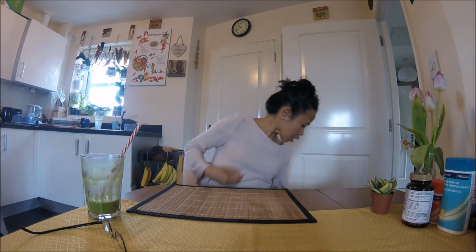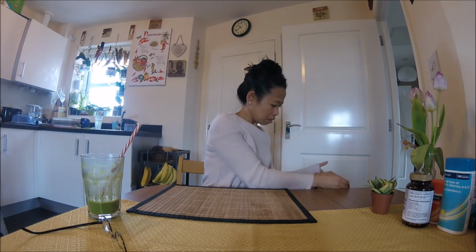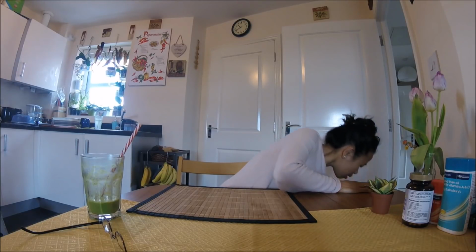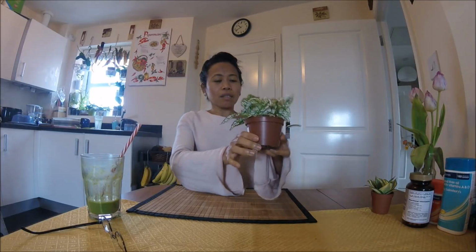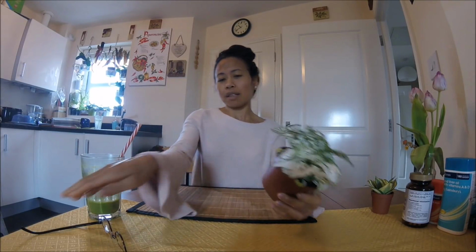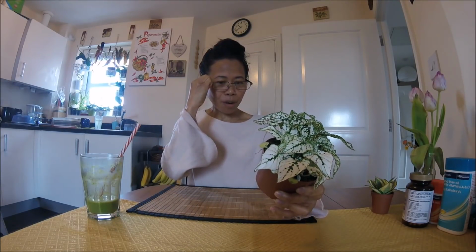And the next one, let me just, so mostly I've got tiny plants. So this is the, oh gosh, I can't see it, sorry. Hypostas.